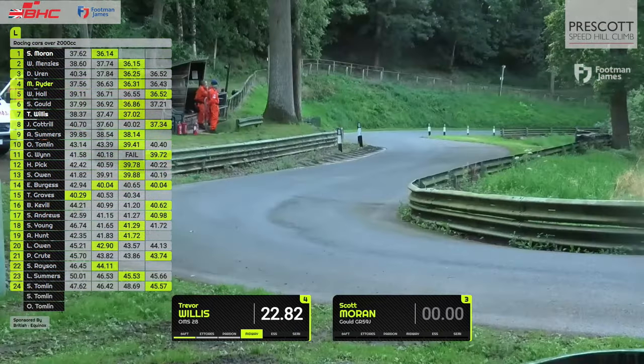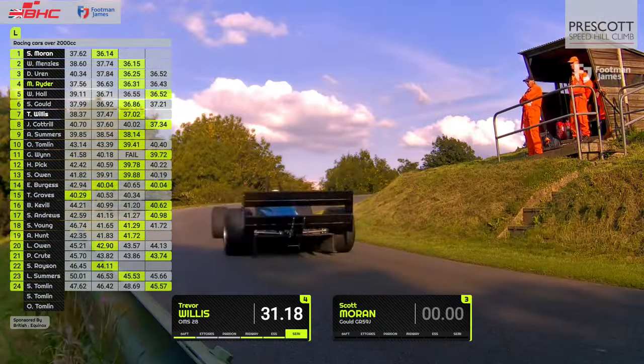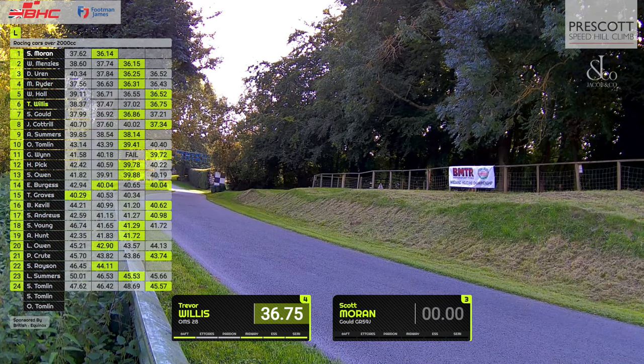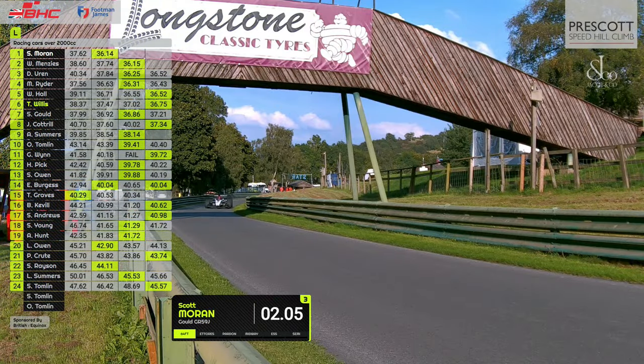Yes, Trevor will be looking to get his car into the 36. Best time so far today is 37.02. And looking at the splits, he might well be very close to that 36 second time. Let's see if he gets through this. 36.75, brilliant time. Excellent.